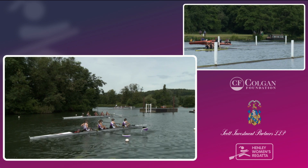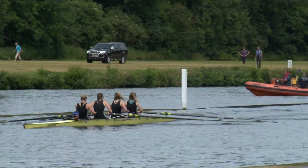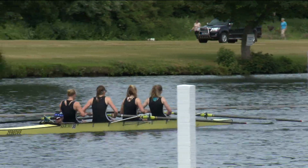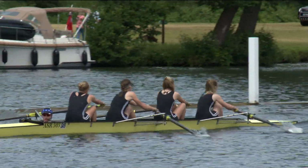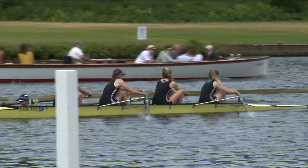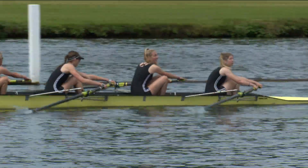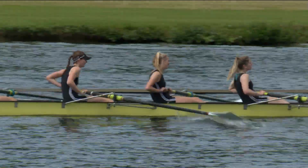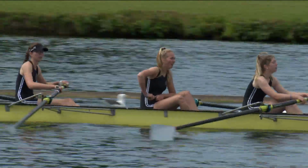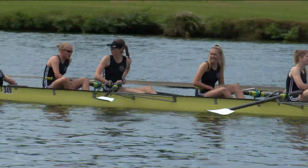So we watch the closing stages of the previous race. Aberdeen still just bringing it home now, looking very, very comfortable, even though they're being pushed slightly. Technique still looks to be holding up quite well, and you can see the pedigree within this crew coming through quite strongly. With a smiled grimace on the face there. And there we are, and they have won that race. I'm sure that means quite a lot to them, going through to the next round of racing.